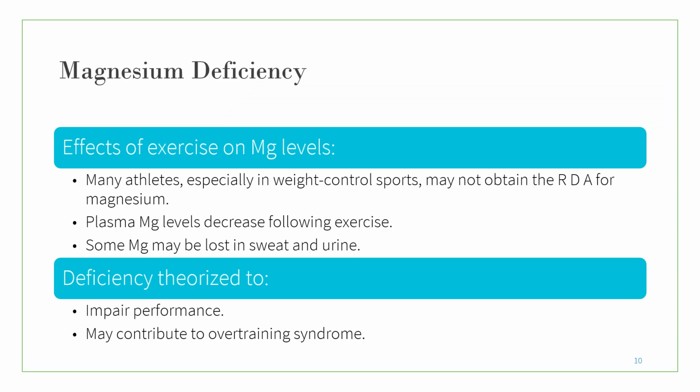Exercise can significantly impact magnesium levels in the body, particularly among athletes and those engaged in rigorous physical activities. Many athletes, especially those in weight-controlled sports, may struggle to meet the RDA, or recommended dietary allowance, for magnesium through diet alone. Following exercise, what you'll see oftentimes is that plasma magnesium levels tend to decrease. And with exercise, it can lead to a loss of magnesium through sweat and urine, which further depletes magnesium stores in the body.